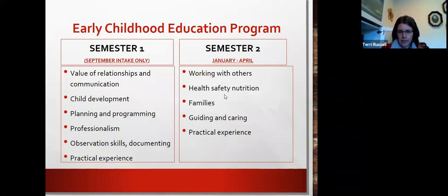We talk about health, safety, nutrition, educating, mentoring, how we share that information with parents, and how we bring community in, so families get to know what else is out in the community that they can bring their children to. There's a lot of talk about families, where we've come from, where children are coming from, and how important families are when we're working with children. You get to know about guiding and caring, how we have positive interactions with children, and still reinforce those boundaries of what children are allowed to do and not allowed to do.